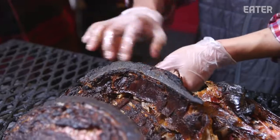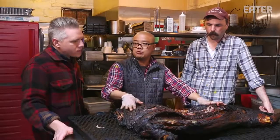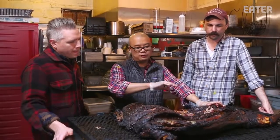That's still fantastic. Right, and so to make Carolina barbecue, everything needs to be mixed together. A little bit of the shoulder, a little bit of the ham, and then everything else in between. Okay. So you're getting a mixture of both fat and lean, different textures, different flavors, and all in one unified bite.